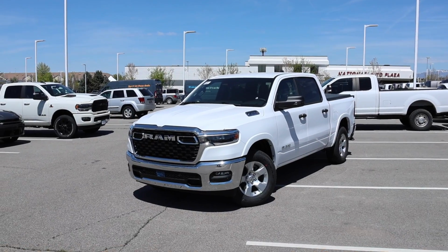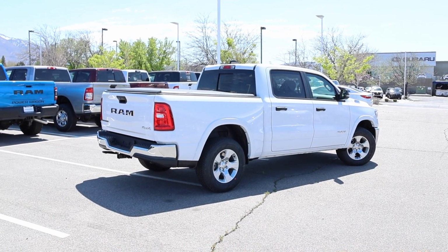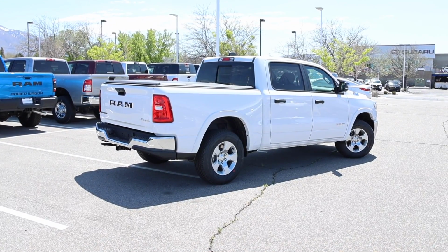The 2025 Ram 1500 is here. And based off some of the standard equipment I'm seeing, rest in peace to Toyota, GM, and Ford.